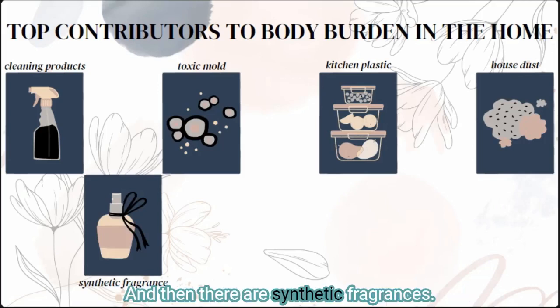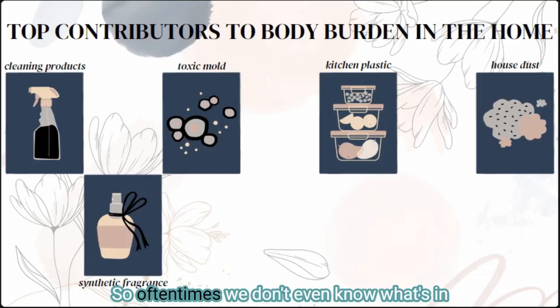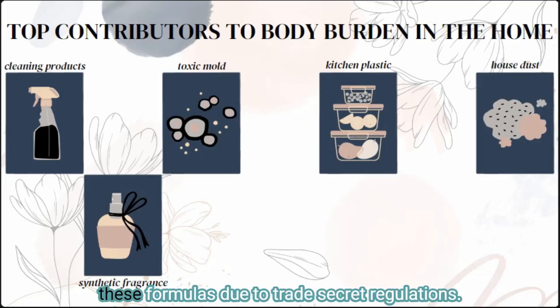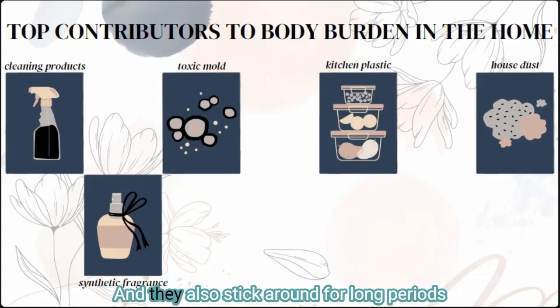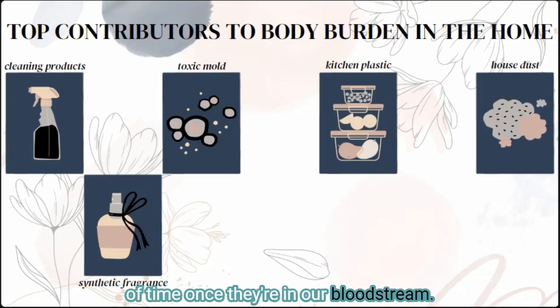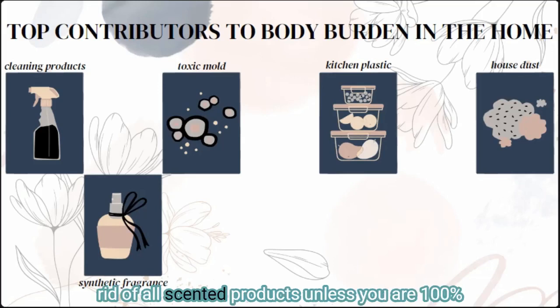And then there are synthetic fragrances. These chemical concoctions are just that, chemicals. So oftentimes we don't even know what's in these formulas due to trade secret regulations. Synthetic fragrances are just about everywhere, and they also stick around for long periods of time once they're in our bloodstream.